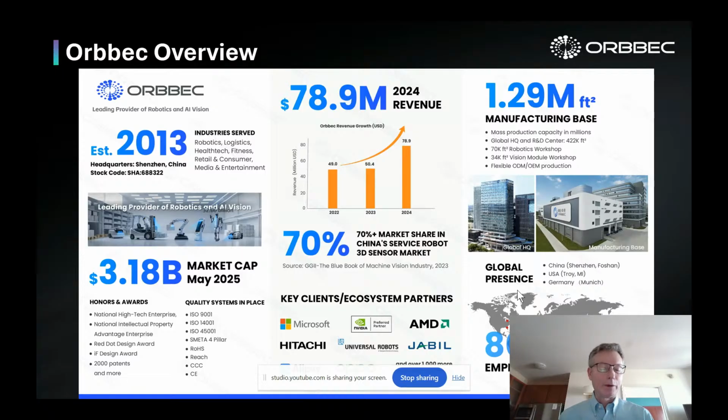Back in May, our market capitalization was just over $3 billion. I checked yesterday, and the China stock market's been going up quite a bit recently, so we're now at about $4.25 billion valuation. Last year, we did about $80 million in revenue, and we've been growing very quickly and strongly. So this year, we expect to be far above that.